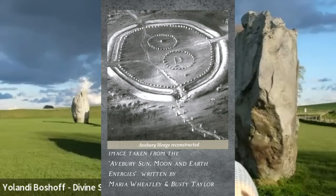Okay, so I want you to have a look at this next picture. This is basically a reconstruction or depiction of what the site looked like, and this gives you a really good idea of the circle and how it was all put together. Okay, so there's this ditch around. You'll see if you look at the picture, there's a massive white circle outside of where the stones are. So there's 100 stones in this massive big circle on the outside. And then there's the ditch.